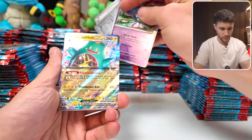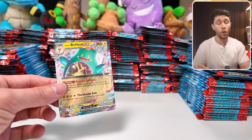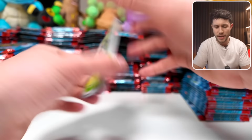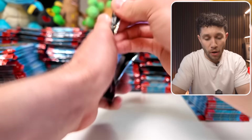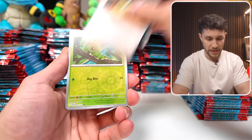Okay, well, wow. What else do we have? Iono's Bellibolt EX. Well, that's another big one that we're looking for. And don't worry, I'll go over all of the chases and all of the information that we have about this, including the official release date, which is about 9 days from now. It's on March 28th. March 28th is the official release date. So we got it a little bit early. Nice, some pre-release packs to open up.